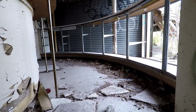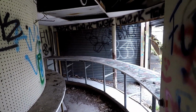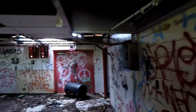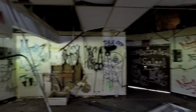And here's our gift shop. Sorry folks, shop's closed. And we got some fans of the torque here. Anyway, I'm going to head back out and show you the rest of the entry area, and we're going to head back to the section we first started off with. It's not a very big place.